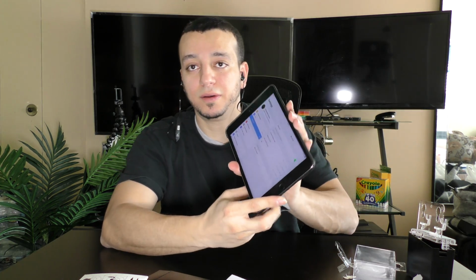Let's see if I can hold the power button again. Maybe I accidentally turned them off. I'm holding power. Okay, I heard a beep. Okay, yep. So now, there they go.